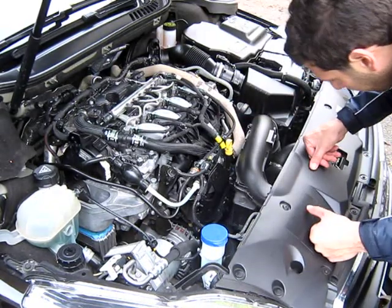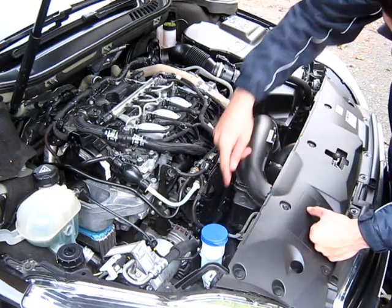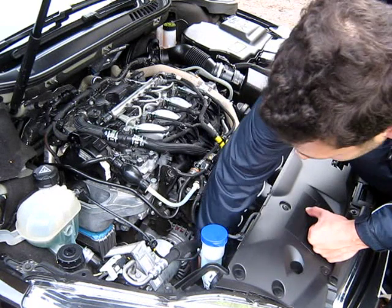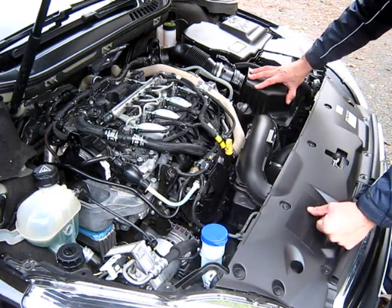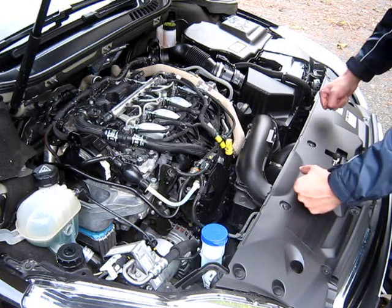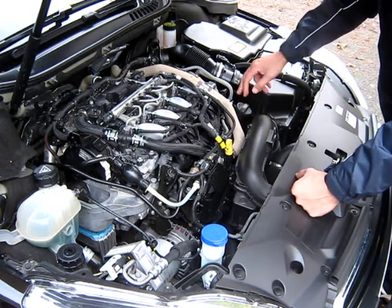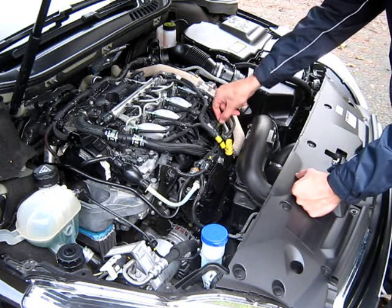Now, for the mechanic, or the mechanically minded, the oil filter is here. I can just touch it with my hand. Air filter here. There's more room around this engine bay than other Peugeots that I've tested in the past. Obviously it's a PSA engine and you've got a Peugeot stamp here with a Citroen stamp.